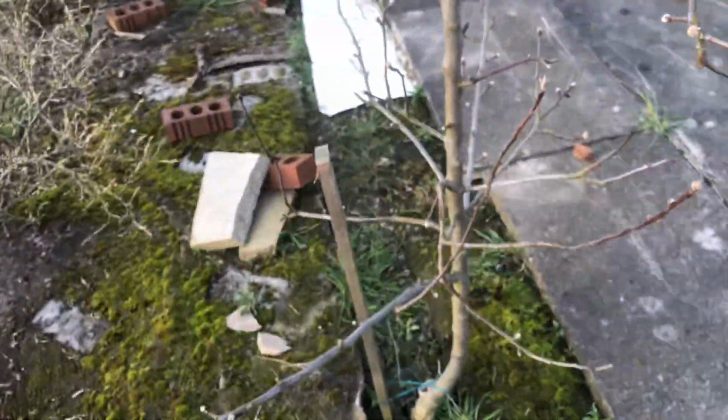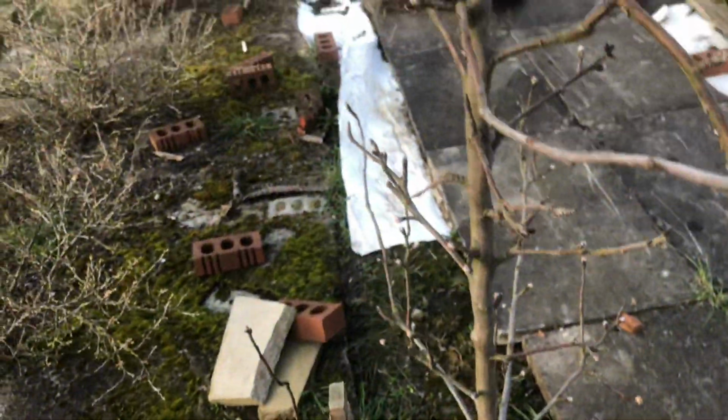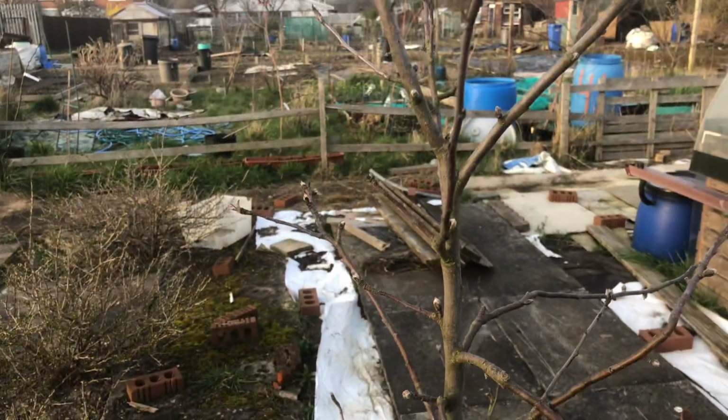The apple tree, that's stocked up a little bit now. So there's a few more buds on there this year. I think I did. We've got a pear tree over that way, I think. And that was happening in there.